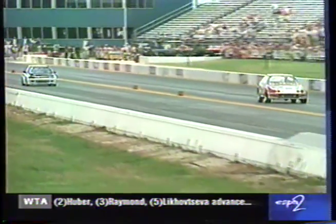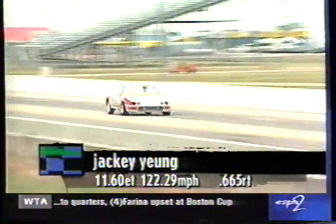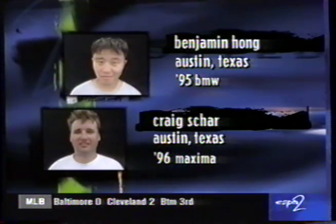Give the starting line advantage to Jackie Young with a 6.66 reaction time. He'll pick up the win. 11:60, 122 miles per hour for that four-cylinder Honda. That is incredible.